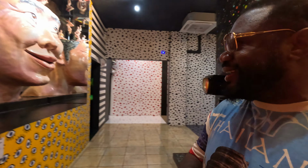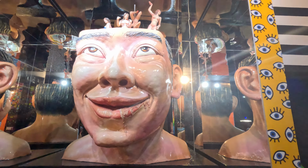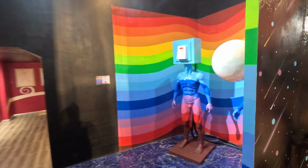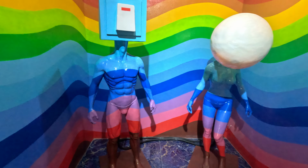Very contemporary, you know? Has a lot of modern feel. Very interesting concepts of love here. I guess this would be what's going on inside of the mind of this particular person. So you see like women on the top of his head dancing. Oh wow. So I guess that's the on and off switch of the light bulb of two people.